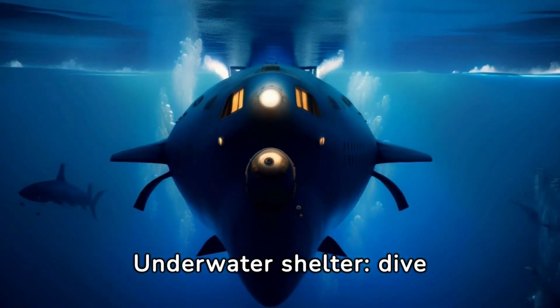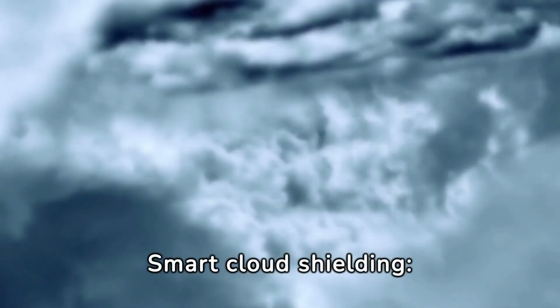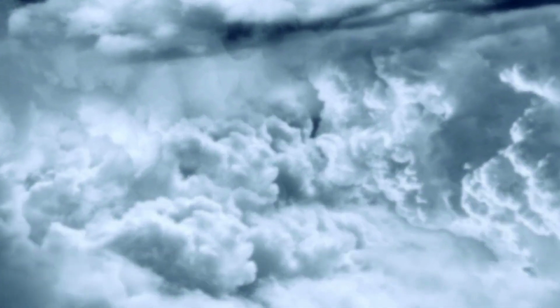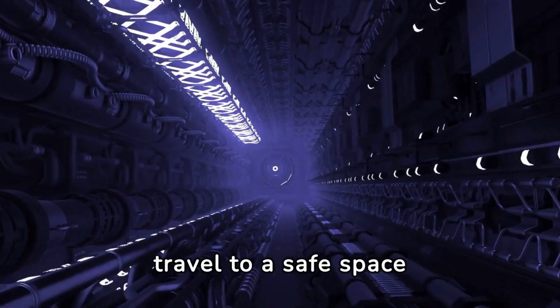Underwater shelter. Dive into the deep sea to avoid the shockwave of a nuclear explosion. Smart cloud shielding. Use high-tech smart clouds to reduce nuclear radiation. Dimensional tunnel. Use dimensional jumps to instantly travel to a safe space.